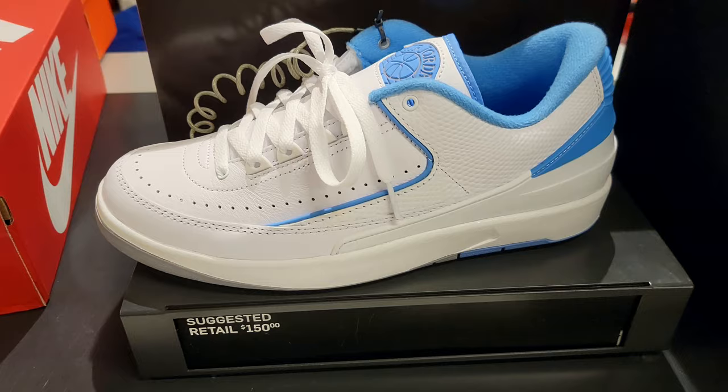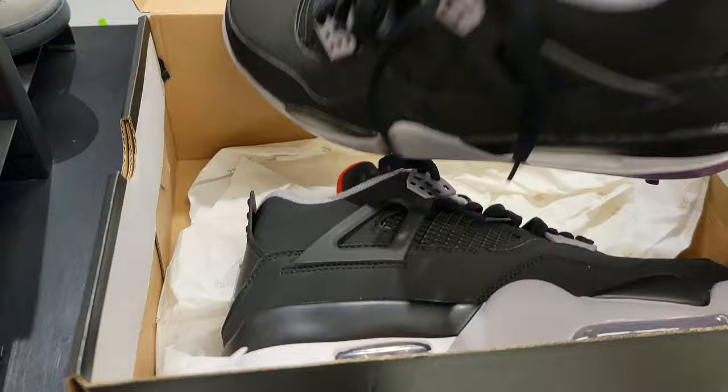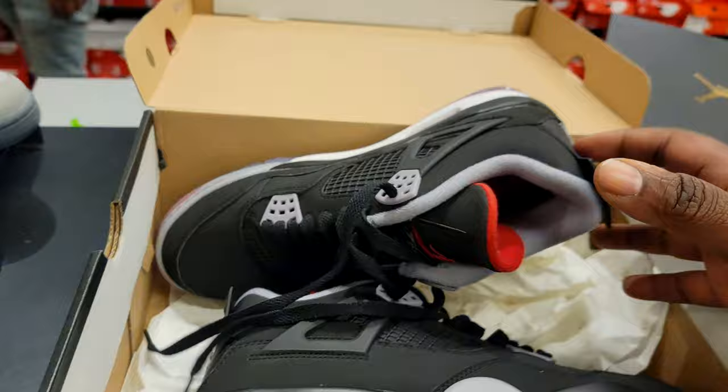Bro, they just threw me off. They just threw me off. I was like, wait a minute. These new Bucks, I thought they was reimagined. They golfs, man. Golf Bred 4s, bro. I could really trick somebody with that shoe. Hey, bro, didn't you just come out not too long ago?